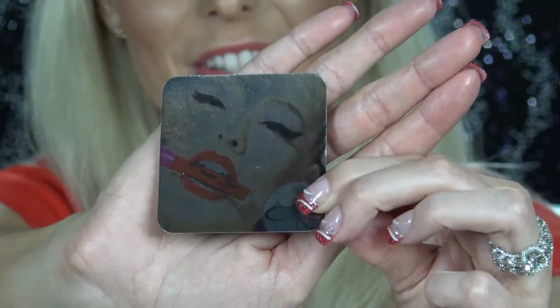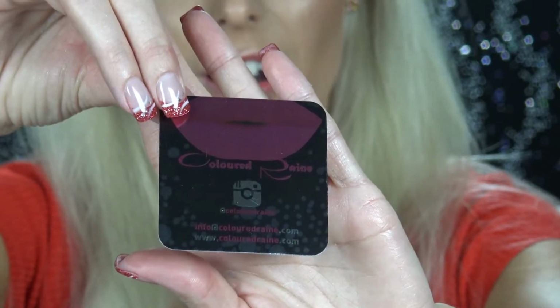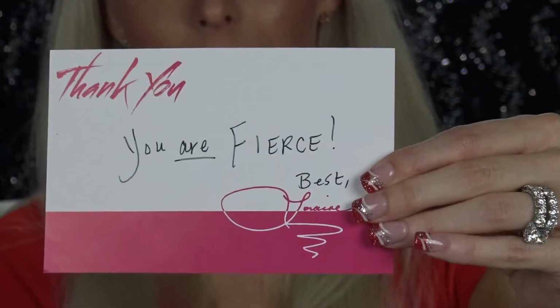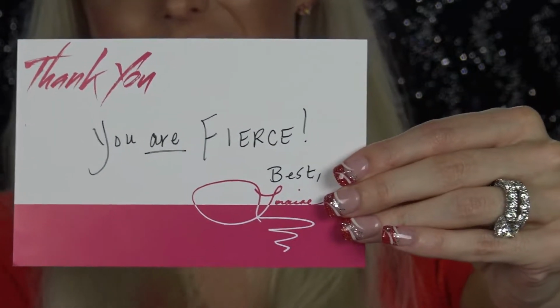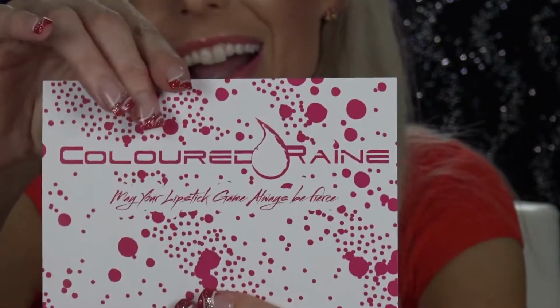And then when I received my package, I got this little holographic card. So that was so fun. And then this is what the back looks like. And I think there are construction workers outside the house, so the dogs are barking. They also sent this little postcard type thing that says, "Colored Rain, may your lipstick game always be fierce. Thank you, you are fierce. Best, C. Rain." So I just think that these are really cute little touches when they sign things like this. It opens your package and gives it something special. It's just a little extra, so I always love that.